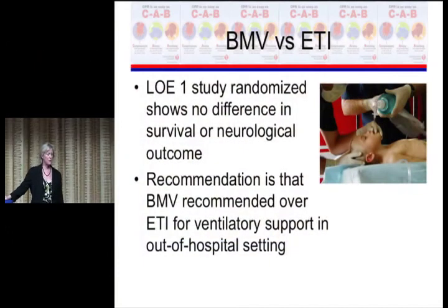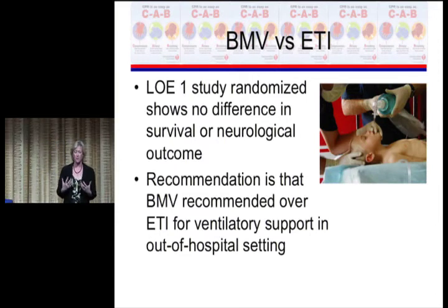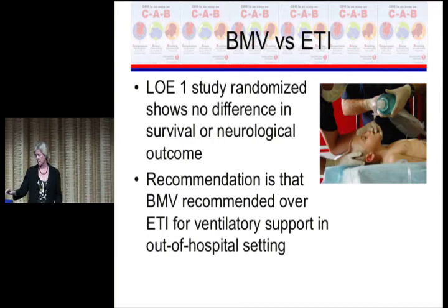How about bag mask versus ET? In the out-of-hospital setting, we know from a large randomized trial for which I was the principal investigator, we looked at this over 2 3/4 years in LA and Orange County, and it was so striking to me that there was no difference in survival between the groups, and indeed there were potential mortal complications in the ET group, such as esophageal intubation or dislodgement. So the recommendation now in 2010, and other studies subsequent to our study have also shown this to be true, is bag mask ventilation in the out-of-hospital setting over ET.